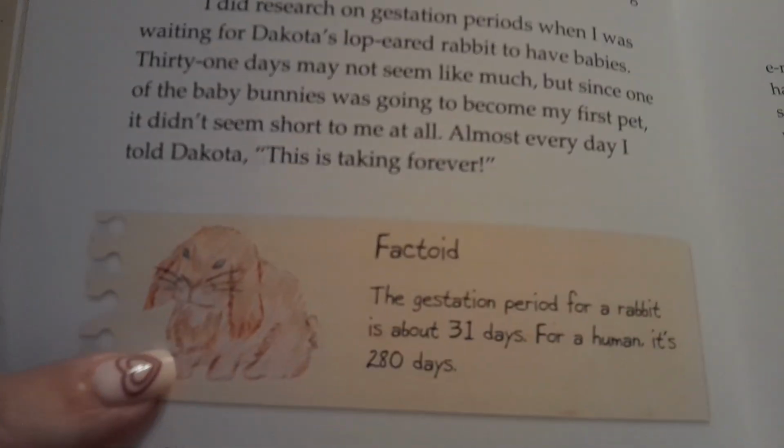And we have another factoid, and you can see it's like she's drawing the bunny. I don't know if you can tell it looks like it's colored in.